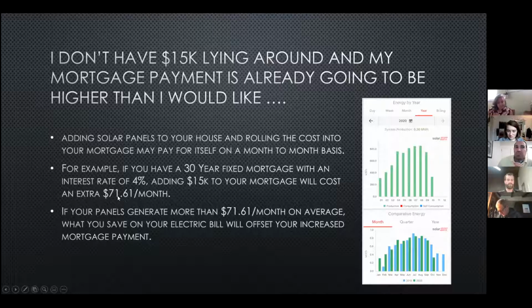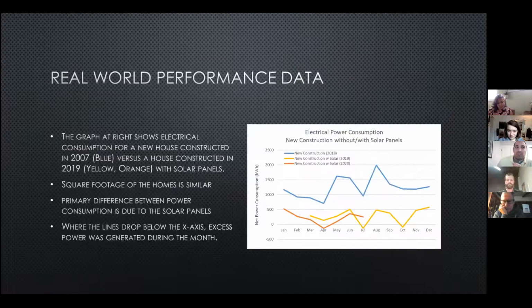Adding 15 grand to your mortgage will cost, I used an average house price, but it'll cost something like $70 a month. So as long as your solar panels generate more than that, they would essentially be paying for themselves. And then when you go to sell your house, presumably you will get that money back and the environmental benefits.